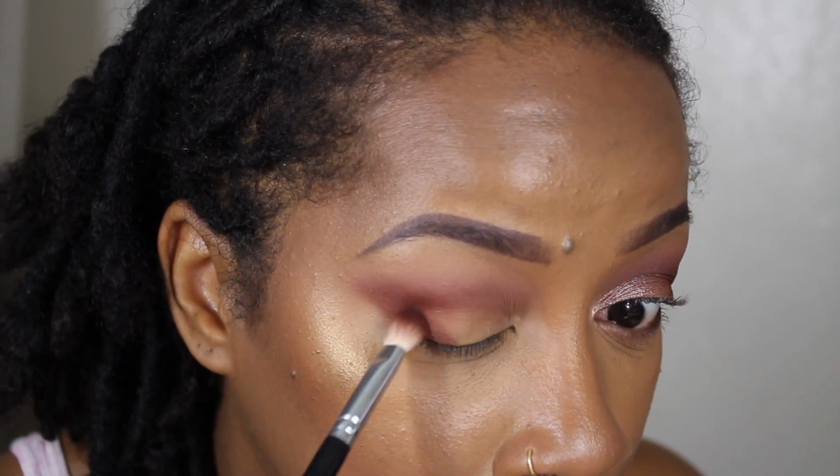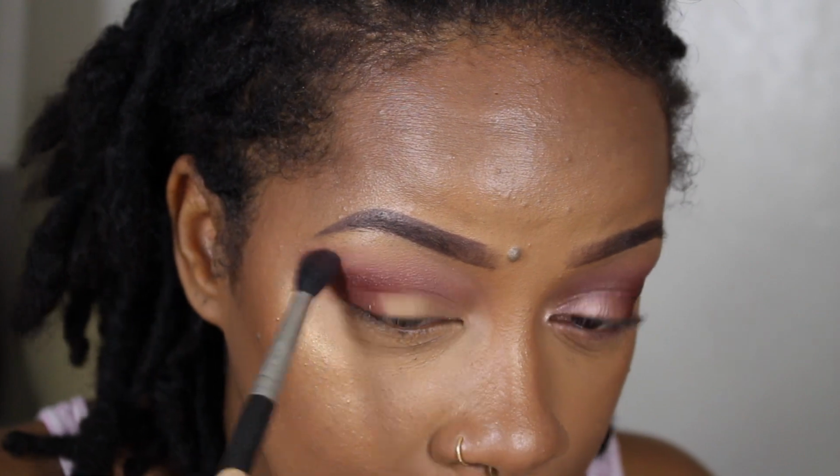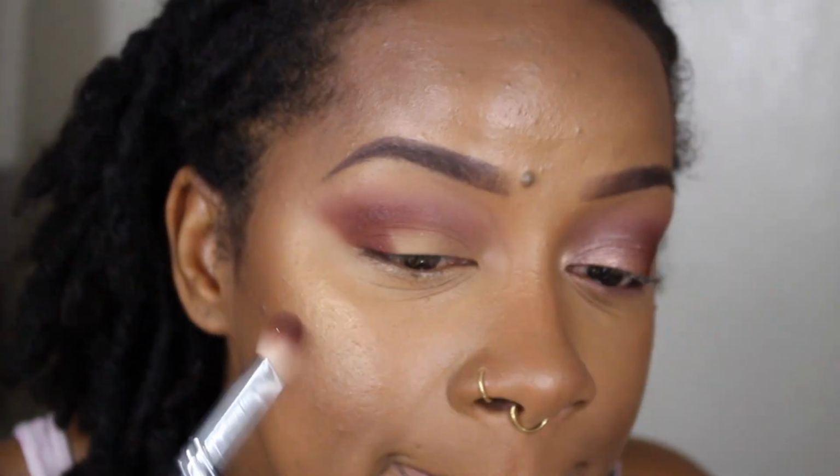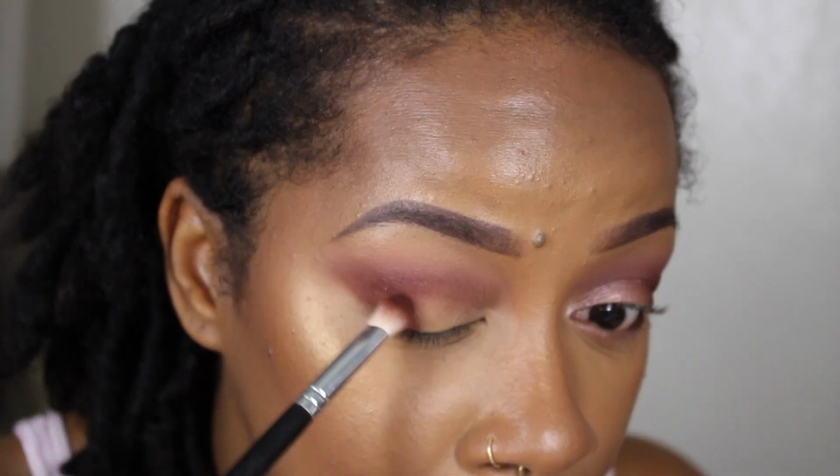You're going to see me switch brushes to the second brush, the smaller blending brush that I use, and I'm going to blend the lines of that eyeshadow. It's all about blending and getting the placement right. So you apply, which you will see me do now, and then you blend, and it gives you a really seamless eyeshadow look. Then I'm going to Malibu Glitz.